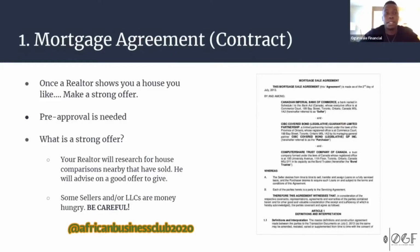So the first piece is the mortgage agreement. This is when you already found a realtor, and the realtor gave you a private tour of the house, and you really like the house, and now you want to make an offer.